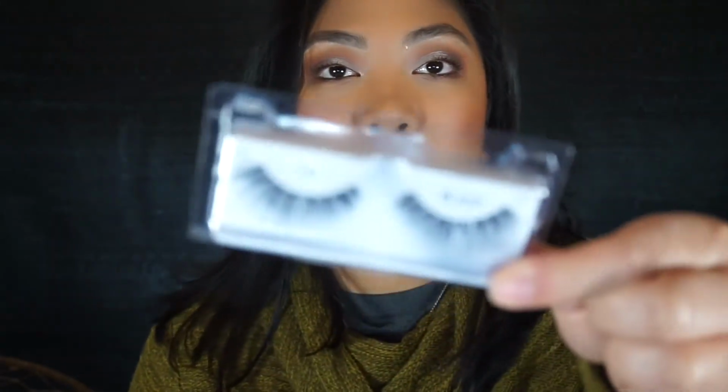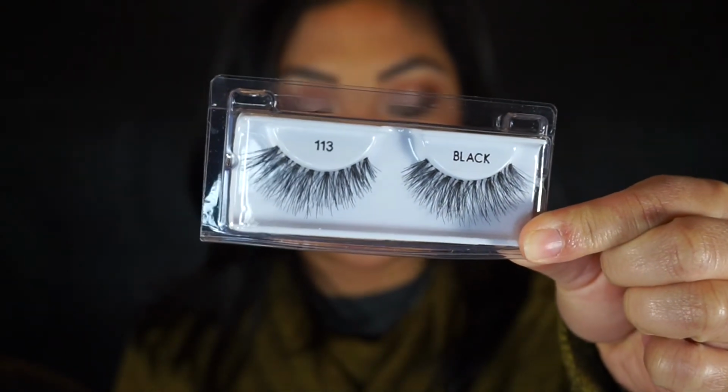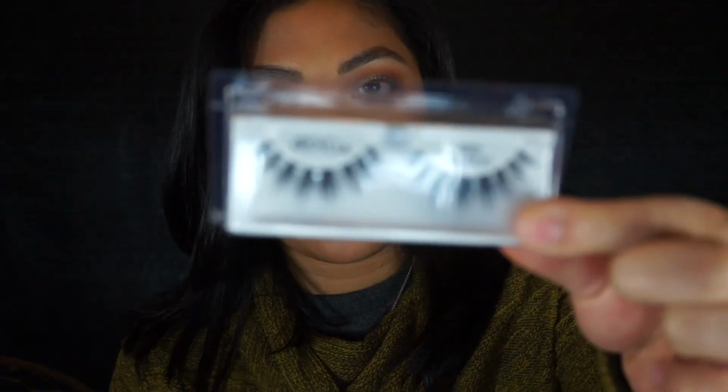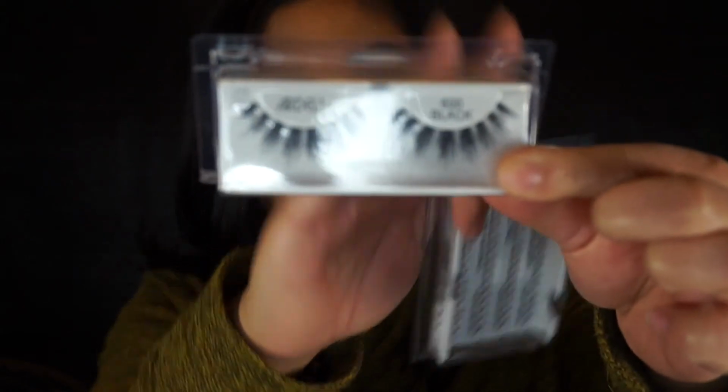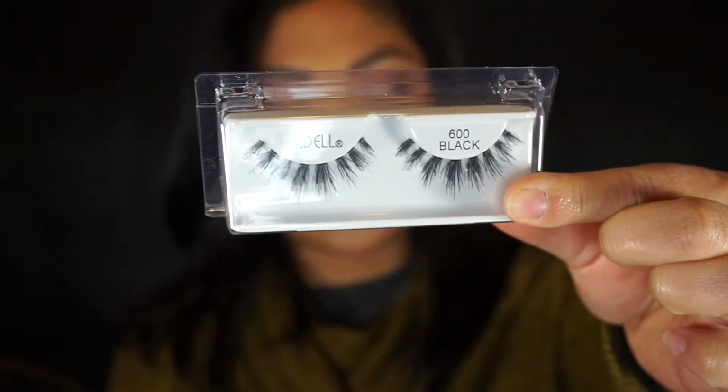My favorite lashes of the year have been from Ardell, and so I really enjoy the 113s. These are those, they're nice and fluttery and long, and they are long on the outer edges. Then I like these ones for more dramatic, just something fun. These are the 600s, and so these are a little bit more chunky, and they come in little bundles, and so those are really nice.